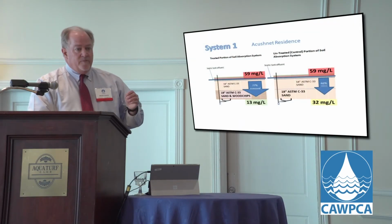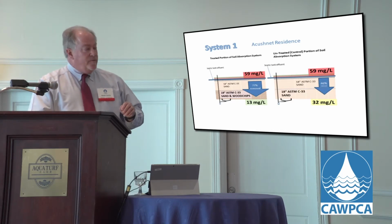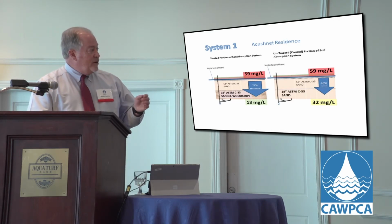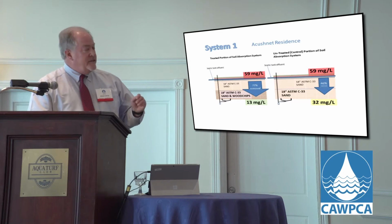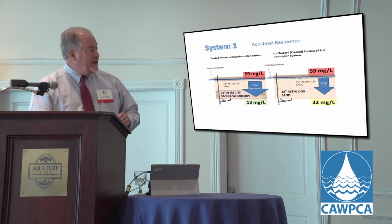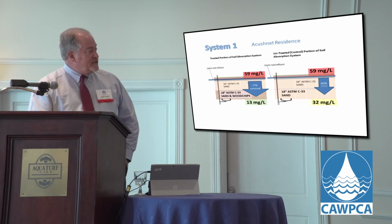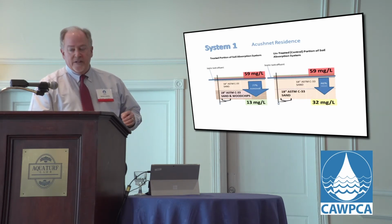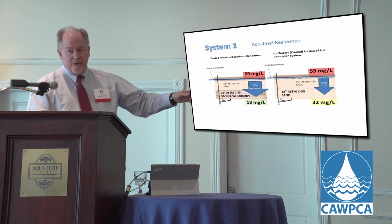After they did laboratory column testing and research on the effectiveness, they did 4 full-scale installations up in Massachusetts. The flows at these facilities were about 200 to 220 gallons a day. And these slides demonstrate the nitrogen removal effectiveness of just the plain sand and also of the sand and wood chip mix below that.